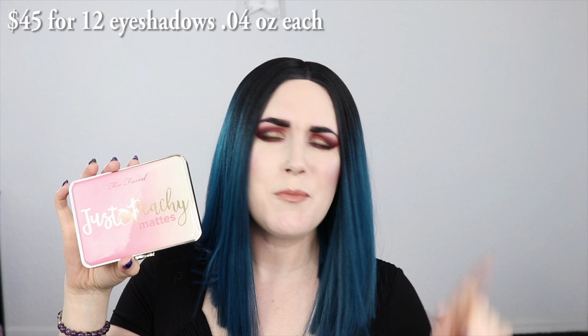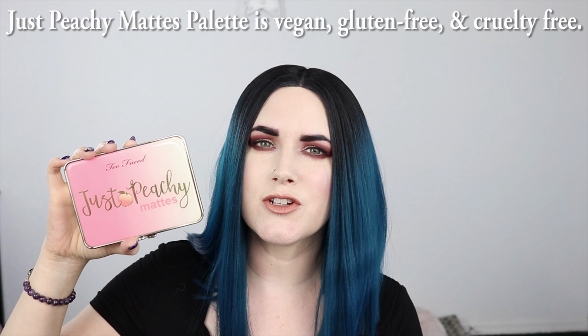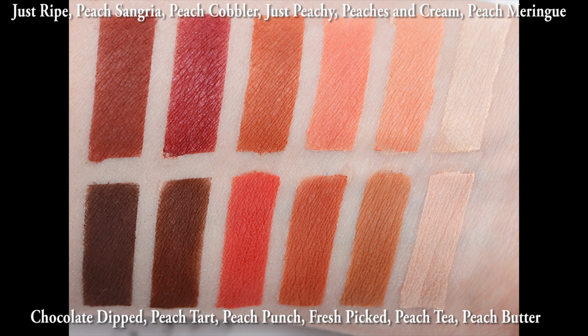Each eyeshadow in this palette is 0.04 ounces of product, and there are 12 colors. I'll put the price up here. It's like 40 something dollars. It wasn't bad. I thought it was very reasonably priced. It's cruelty free, and I believe this palette is vegan. I was surprised to see that because usually most reds are not vegan. I'm going to go ahead and insert swatches of the colors for you. All of the shades in here are matte, except for Peach Sangria, which is more of a satin matte.